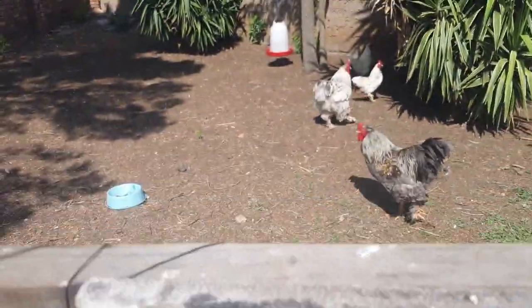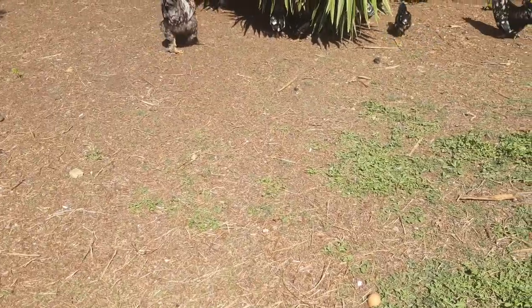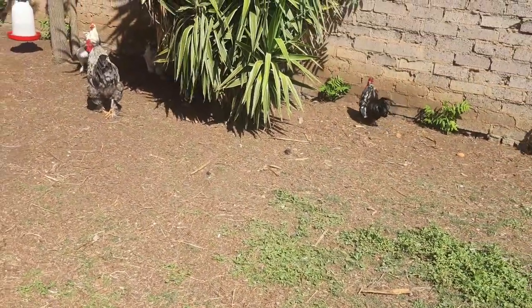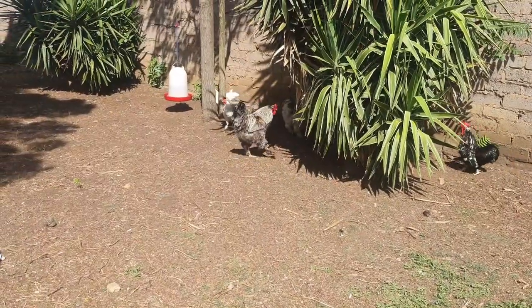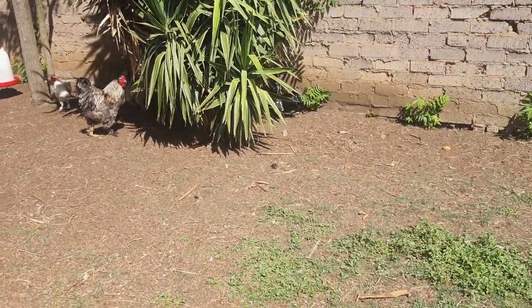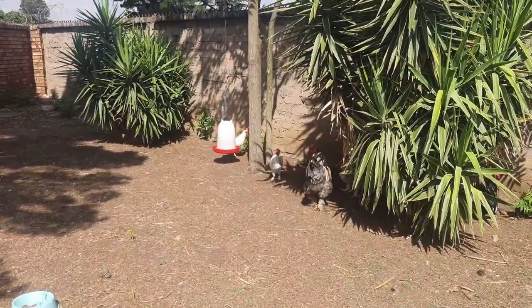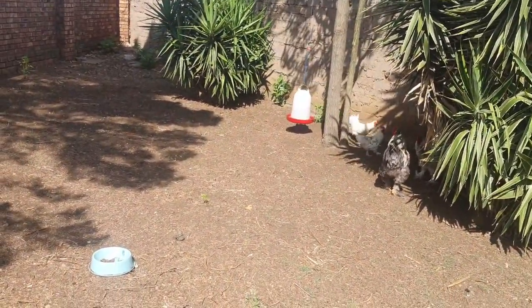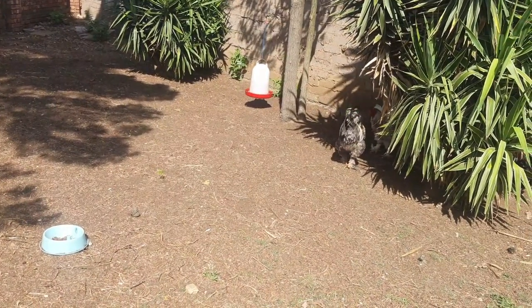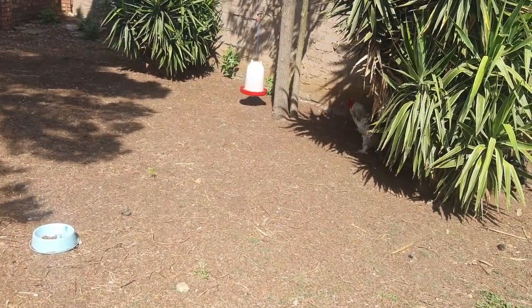Hello, it's me, Lucian, and I'm just quickly showing you an update on our chickens. Now our little one is getting their feathers, and our big ones are booties. But the little black one, they teach both of them a lesson. And those two little ones, we still don't know if they are hens or roosters, but we'll find out eventually.